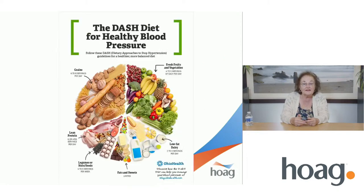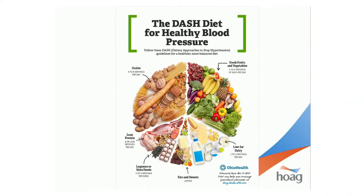So the DASH diet, this is like a pie graph, and you'll see, just like the Mediterranean, that the majority, the two larger portions in this graph, are the whole grains, breads and cereals. And again, we want to use the high fiber. We have different kinds of fiber. We have the soluble fiber and the insoluble fiber, and you want to have a variety of both. The fruits and vegetables, you'll see the different colored fruits and vegetables that contain the polyphenols, the flavonoids, and the anthocyanins that we talked about earlier.